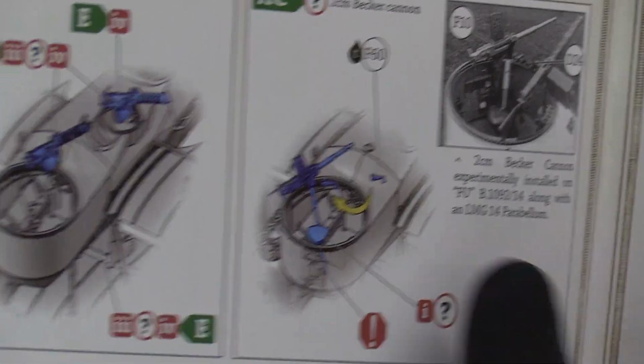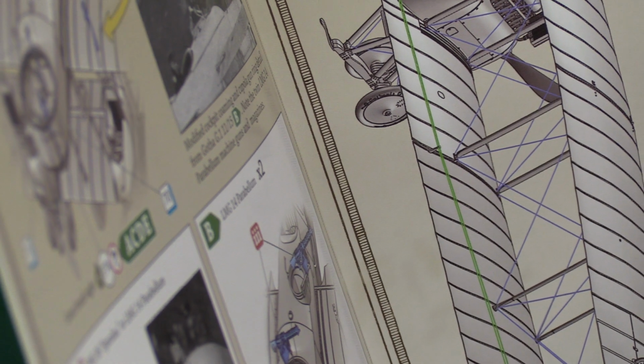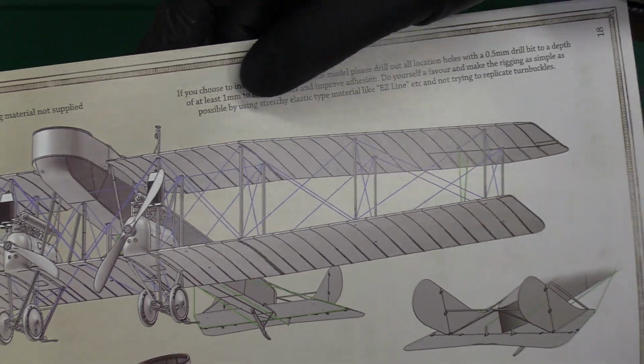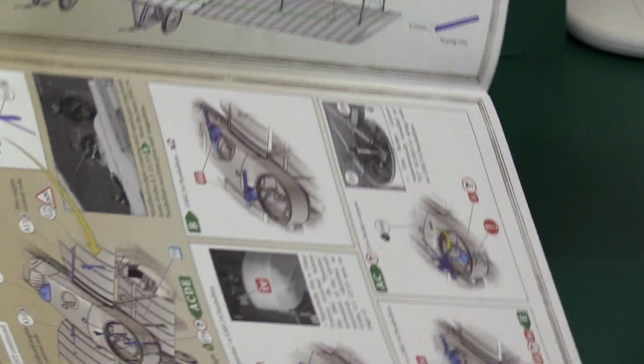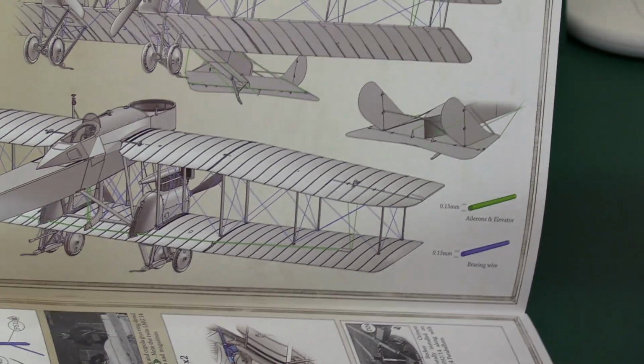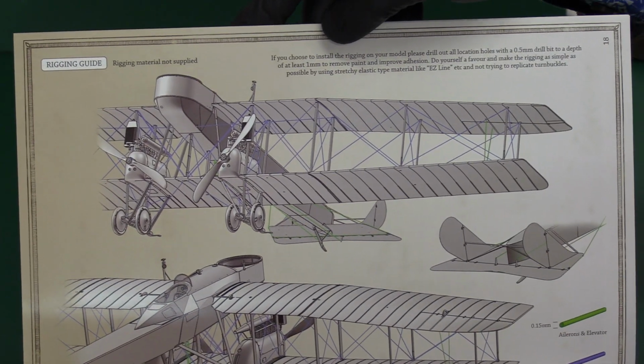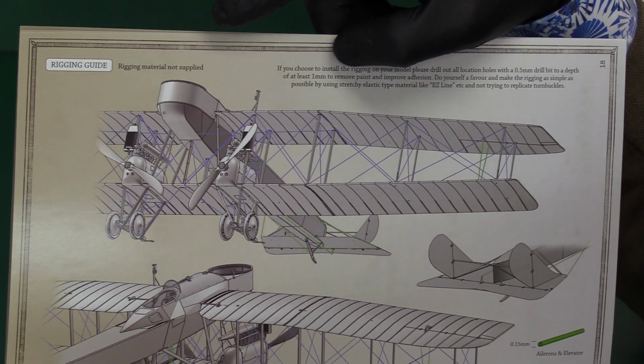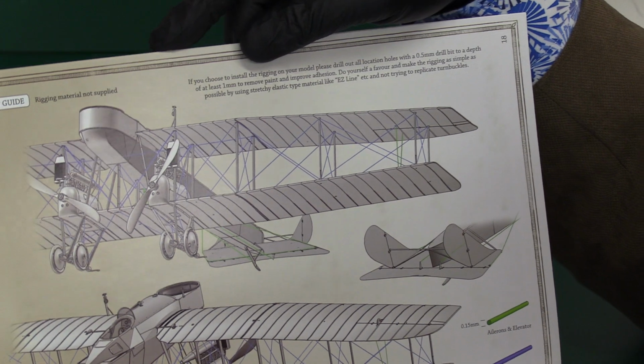Very impressive. And then you can see the chaps there in the photograph. There they are, the airmen. And then here we have got, I'll zoom back for this, rigging guide. Oh Lord, this is going to take a little... It's like Captain Oates in the Antarctic, isn't it? I may be gone sometime. You will be gone sometime doing this, I'll tell you.